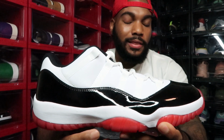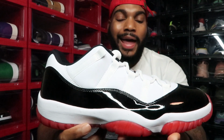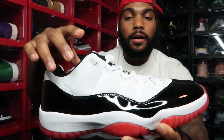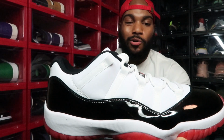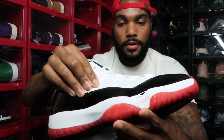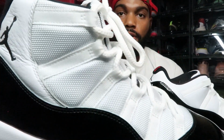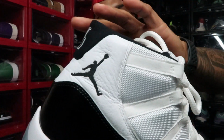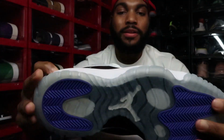And honestly speaking, the only part that I see that's kind of off from the Concord, minus the actual patent leather piece, is just going to be the base of the shoe, that top of the shoe that wraps around. That also is going to be white. The only difference is this is like leather, plush leather. Versus on the Concords, we have that mesh, and we have a hint of leather just on the back, on that butt part. But other than that, that's pretty much it.